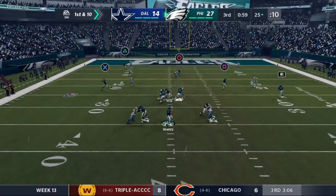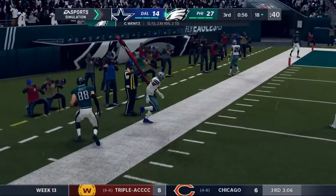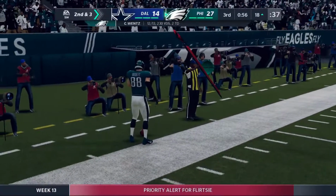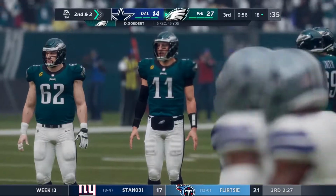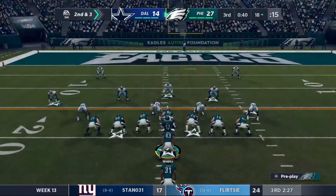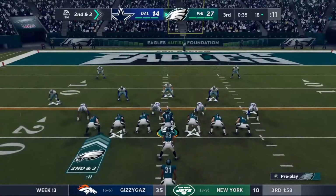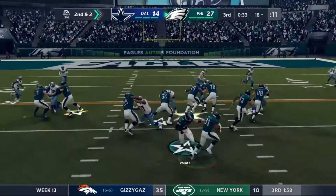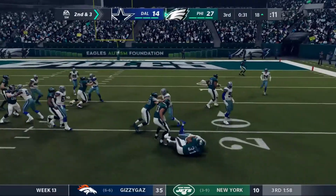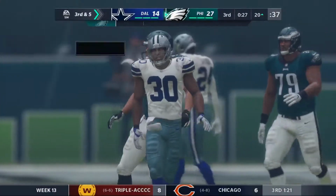Wentz now to throw. Looking left side, it's complete. He's got it. And he'll go out of bounds in the red zone just inside the 20. 7 yards, the pickup on the pitch and catch. Able to get 7 on that first down pass play. Second and 3. That's certainly one way to beat the blitz. Get it out of your hands quickly and get it to the big fella. Very effective. Saw the pressure, got rid of it, and the completion ensued.